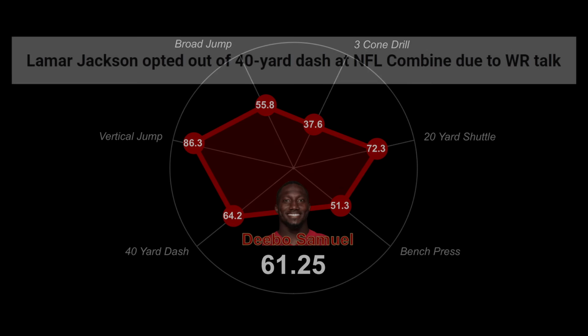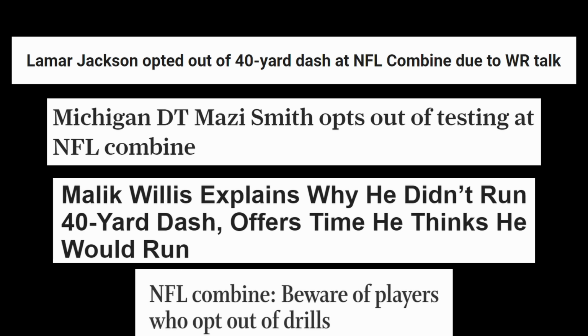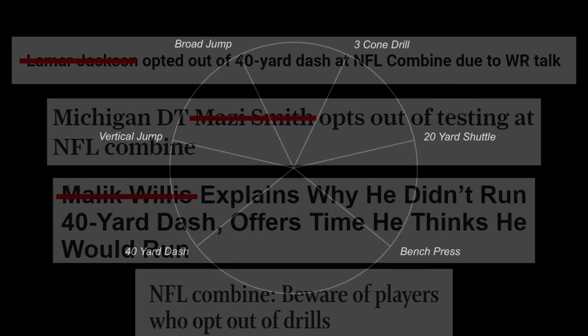Players will sometimes opt out of events that they know they may not perform well in, or don't think is relevant to show to draft scouts. These players have been excluded from consideration. You have to have completed all 6 main physical events to qualify. Yes, this does lead to great combine performances like Anthony Richardson's to be left out, but hey, I don't make the rules. With the dominance methodology established, here's every combine participant's dominance score by year.